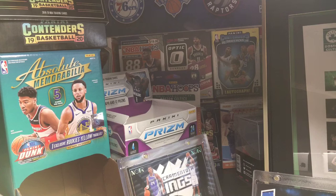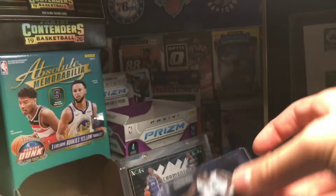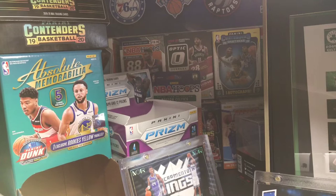We're gonna get on to the next package. This one's really nice. We have a Buddy Hield Prism rookie. That one's really nice for the collection. Of course, you guys know I heavily PC Buddy Hield. And yep, she's got it. She's getting it.